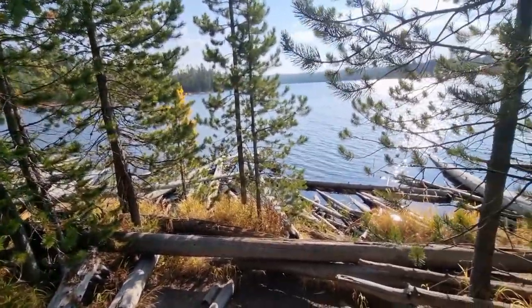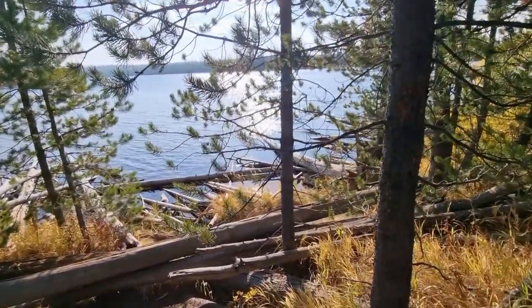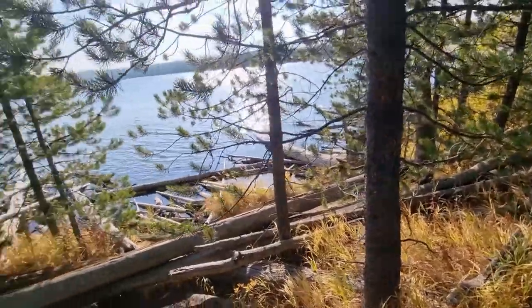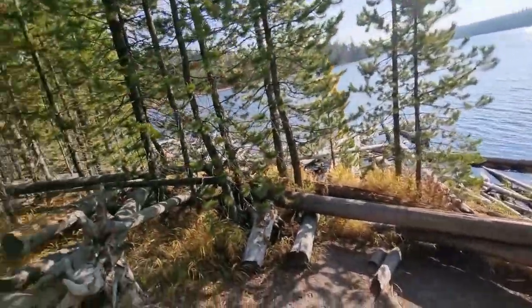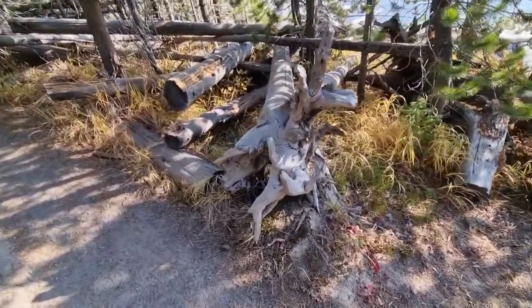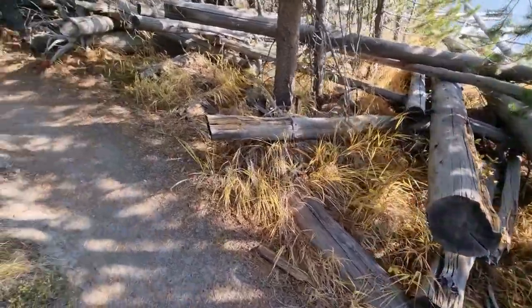And like I mentioned in my previous video, all over the place, trees that have either been chopped down or fallen down. Now some of them, like this one, you can see the root system, it actually fell down, but others have quite clearly been cut.